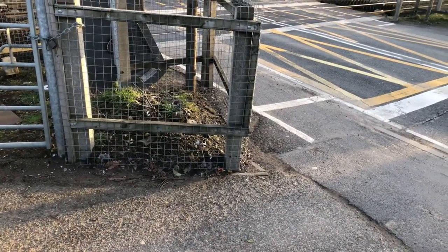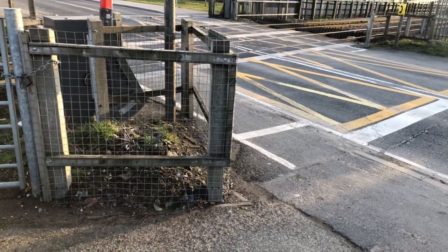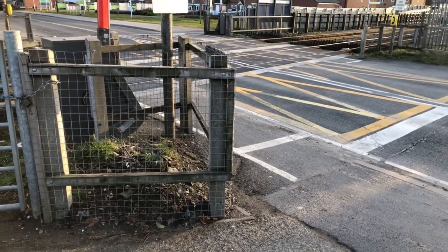Train's still not here yet, expected in 3. Let's see what time the alt point is, and we'll also wait for it to tick off.